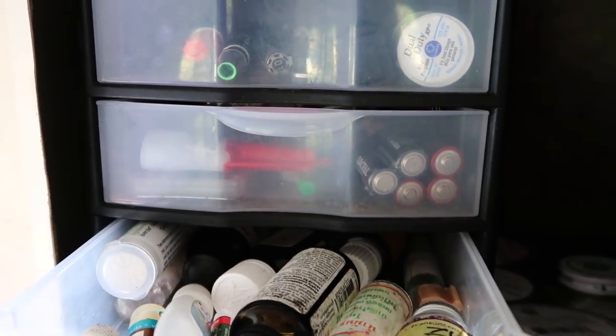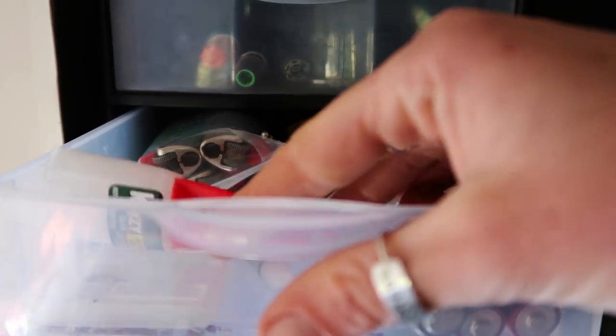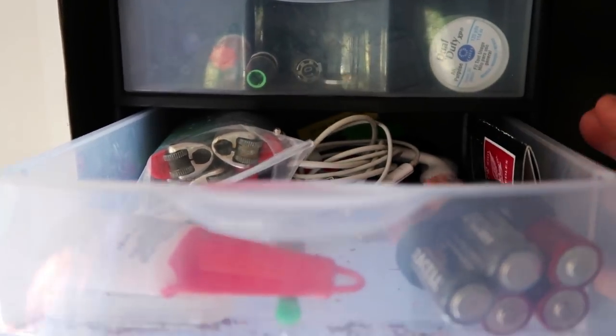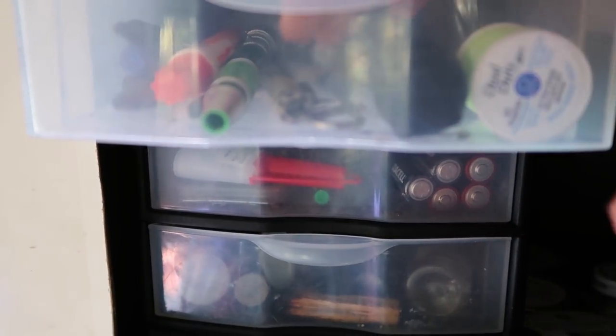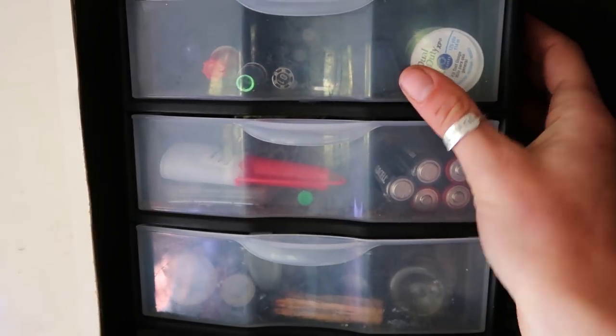In the bottom drawer, we have essential oils and eye drops. Next, we have our electronics drawer. We have some glue, some spare lighters that people have left here. And in the top drawer, we just have pens, sewing equipment, some carabiners, just some extra stuff.